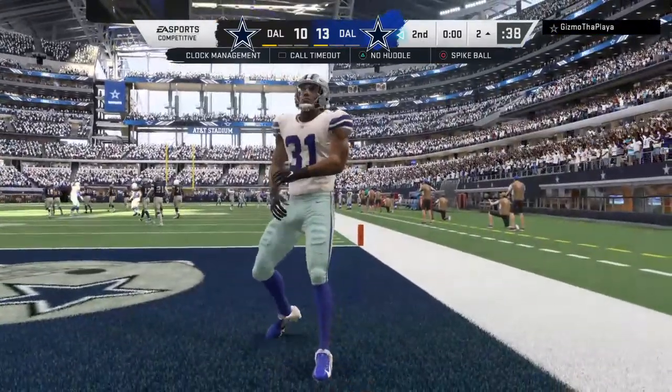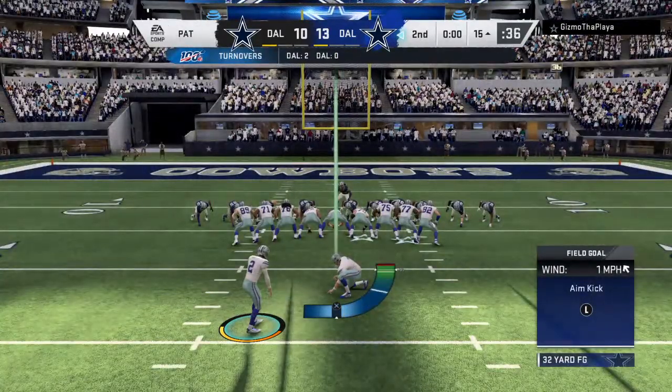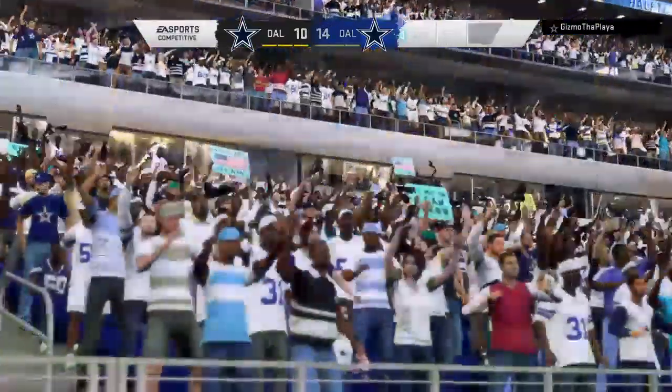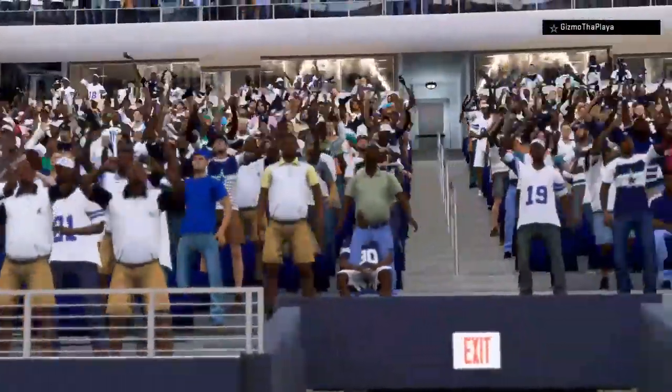Can you believe it? An offensive disaster on the final play of the first half. Just had to hold on to the ball. Huge play for the defense. What a turn of events. They get the fumble return for a touchdown, the last play of the first half.